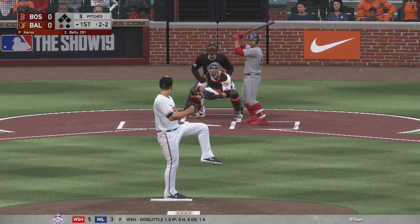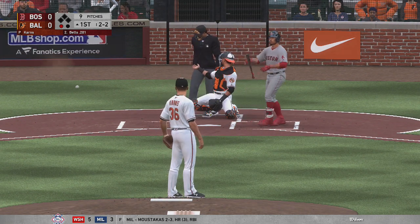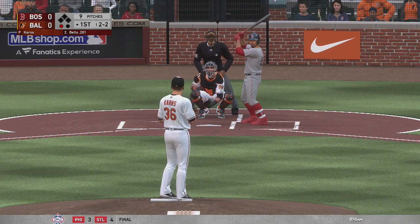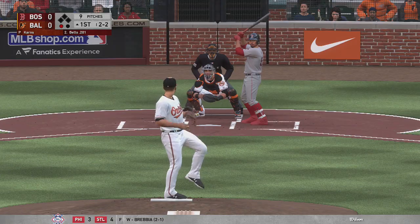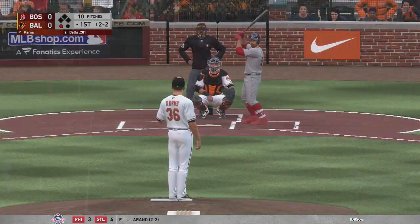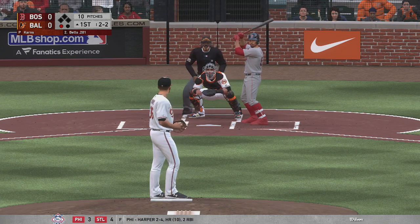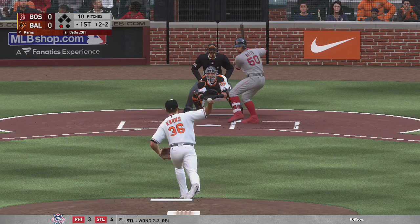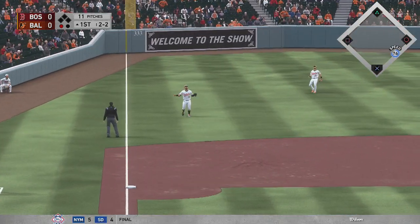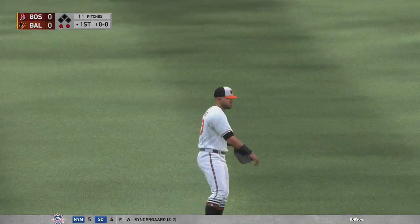The 2-2. Had to sit back on the changeup, and he did a good job to get the bat on that one. He stays alive, still 2-2. The 2-2. Popped him up. Nunez into shallow left. He's got it. A nice play there. 2 away.